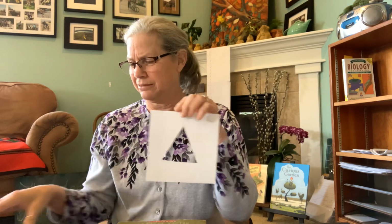Did you go for a hunt and find tree crowns? Ones that look like this? Or ones that look like that? Or ones that look like that? I wonder if you found any circle ones. Ellipse ones. Square ones. I hope you had fun looking.